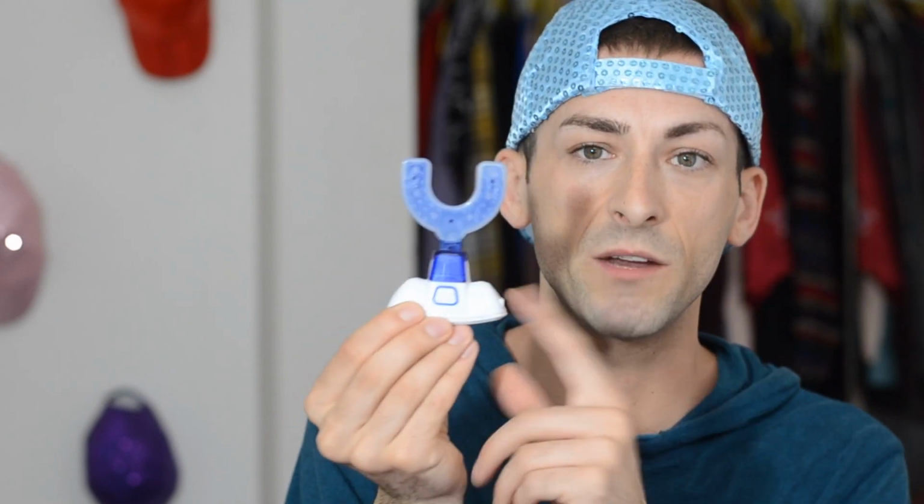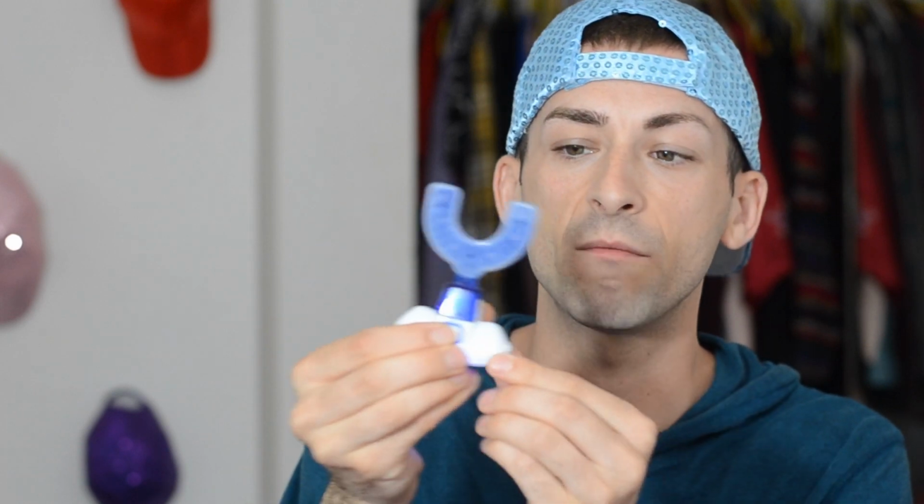This charges in a USB, and basically you bite onto this, you turn it on, and it vibrates. You bite onto it for 5 minutes a day. That's literally it. And it's supposed to accelerate your Invisalign treatment by up to 40%. This cost me around $800 Canadian to add to my treatment plan, if you're interested in this.